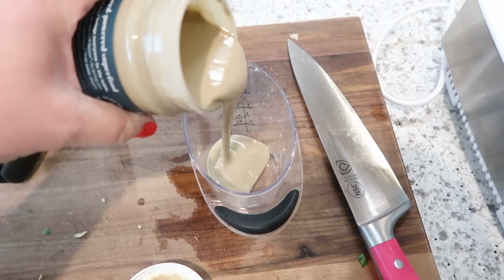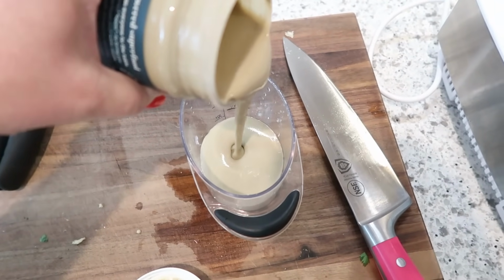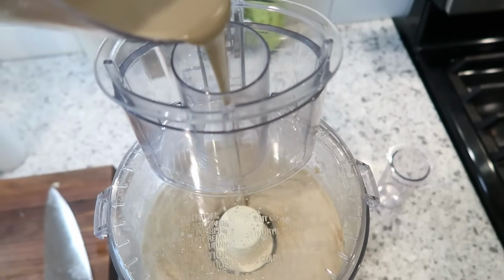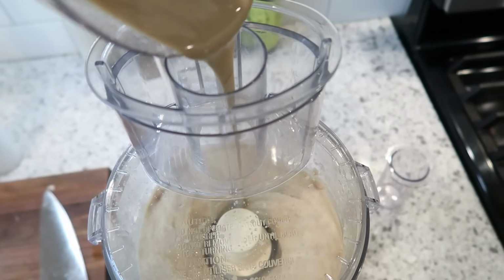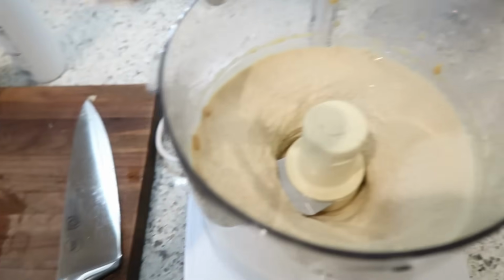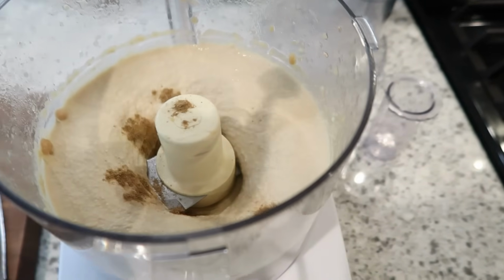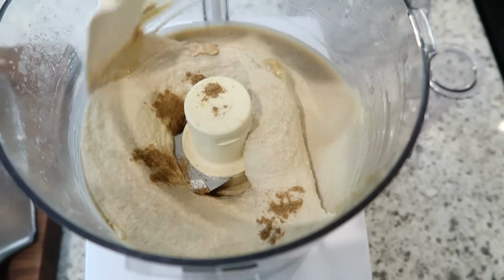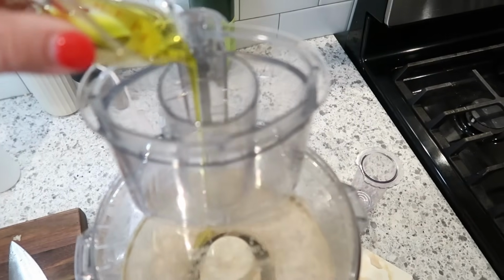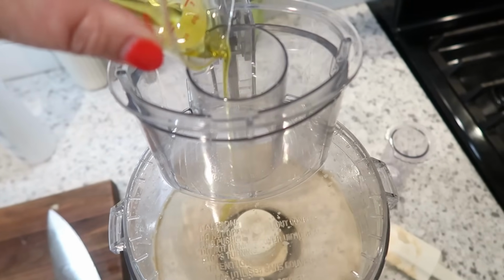I love using the Soom brand tahini. It is like the smoothest, creamiest tahini I have ever used in my life. I'll link it down below. So I added that to the food processor while it was running, and then you want to season it. I added some ground cumin, and as you are pureeing this, you just want to make sure that you're scraping down the sides of the food processor to make sure that everything is getting incorporated.